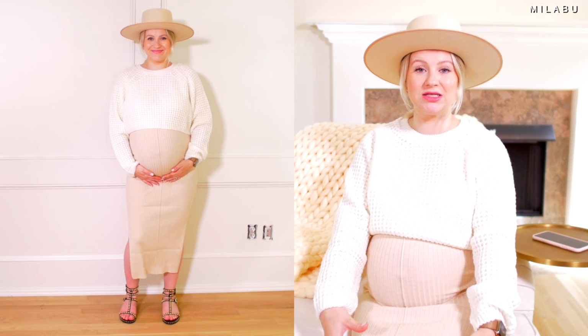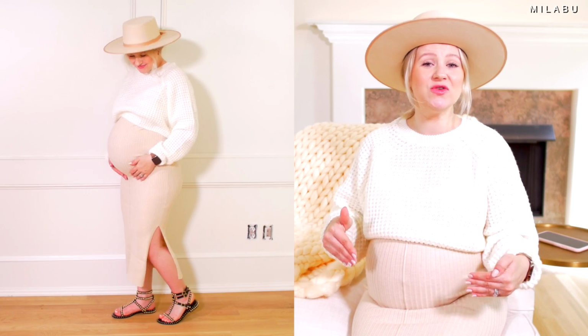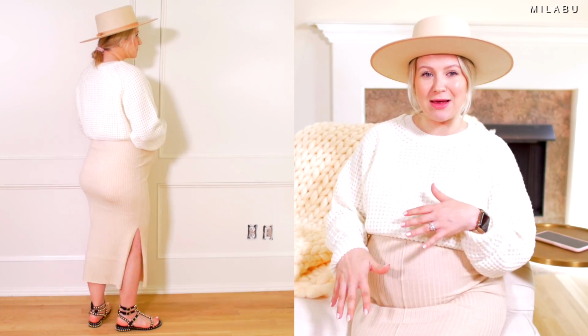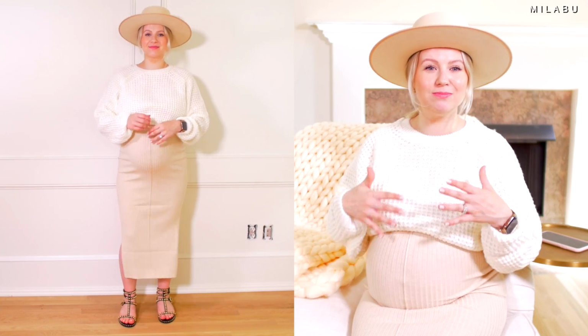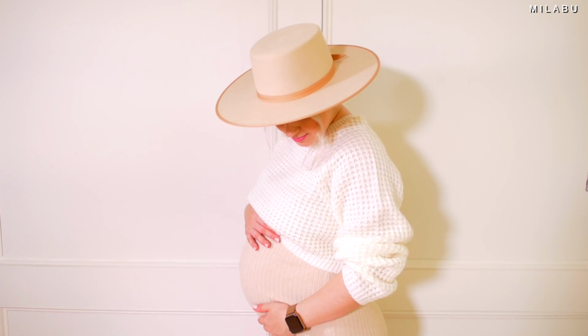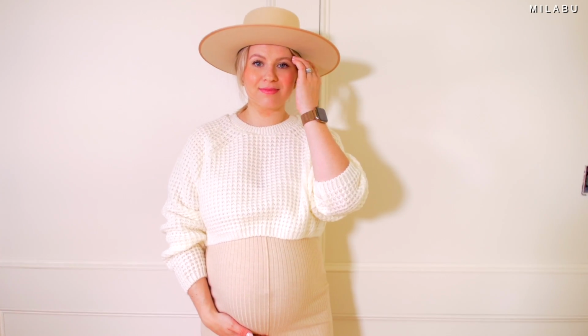Ribbed midi dress with slits on the side. I love that because it really accentuates the legs, especially if you're short like I am. I think it helps keep the outfit flowing, and it doesn't look restrictive on the body. I don't know how to explain that, but pairing it with a little cropped sweater I think is super cute, and I like where it hits right where the belly starts, really accentuating the belly.